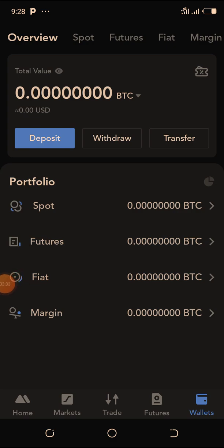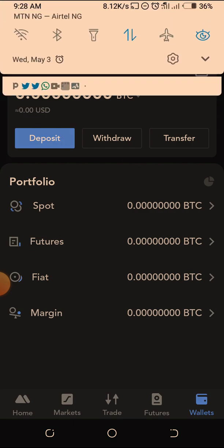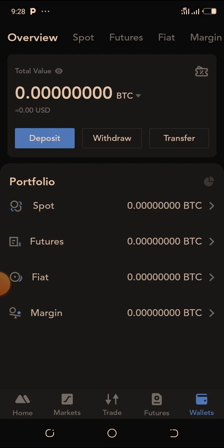So before you trade, you must deposit a minimum of $10. On Binance it's $10, and I think this one is $10 too, but I haven't confirmed that yet. It must be $10 minimum. So just make sure that you have a minimum of $10 to deposit. When you have the money, make sure the money is in spot.